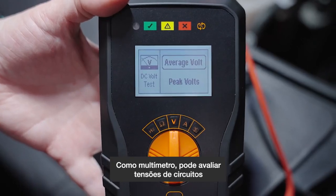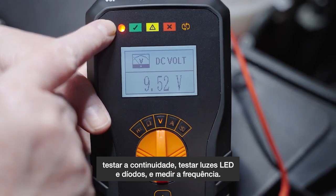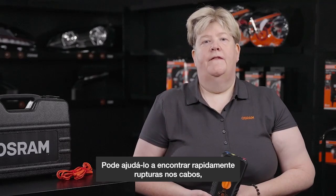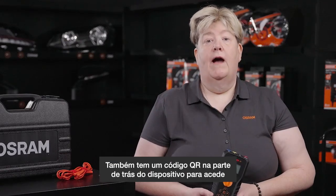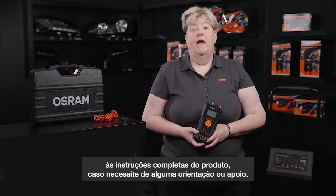As a multimeter, it can assess circuit voltages, test continuity, test LED lights and diodes and measure frequency. It can help you quickly find breaks in cables and faulty connections, faulty sensors and much more. It also has a QR code on the rear of the device that links to full product instructions in case you need any guidance or support.